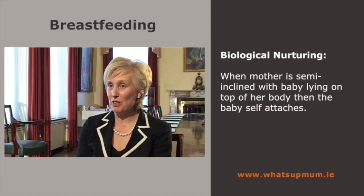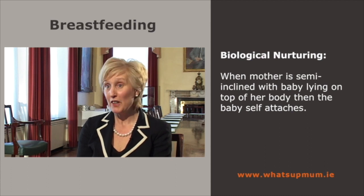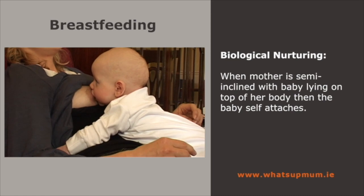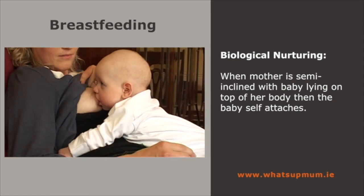There's some new research out on a new position for breastfeeding called biological nurturing, and this actually works very well in attaching a baby on a breast. In this position, the mother is not sitting bolt upright or lying down. She's semi-inclined and she's lying the baby on top of her body. And in this position, the baby actually self-attaches.